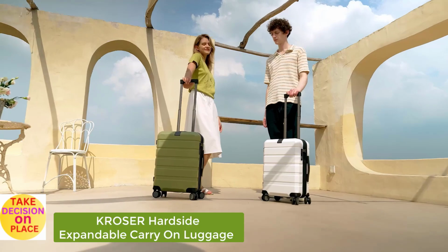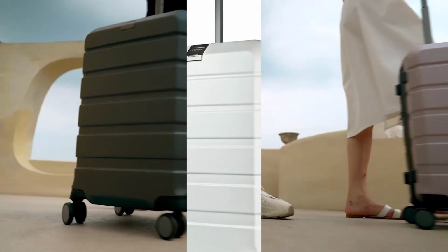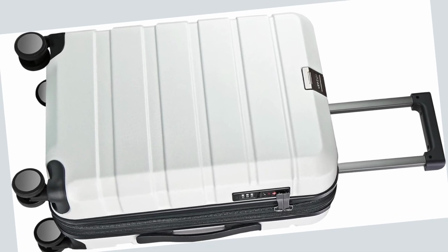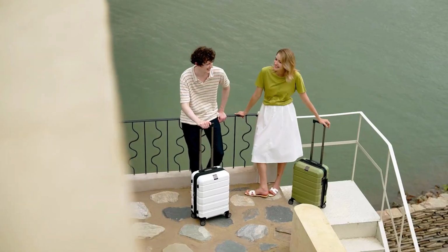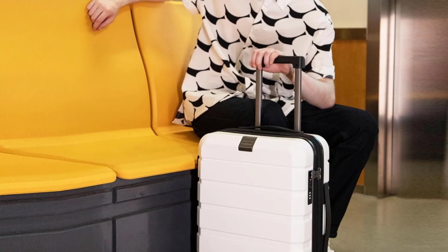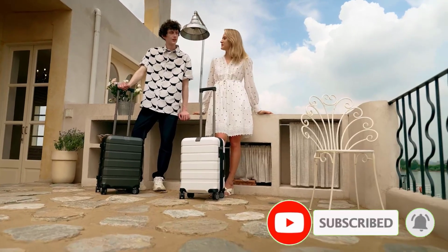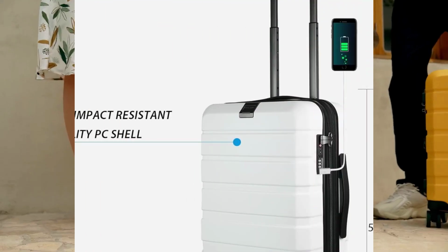Number 3. Crosser Hardside Expandable Carry-On Luggage. The Crosser Hardside Expandable Carry-On Luggage offers a great balance of size and capacity, making it the perfect travel companion for short getaways and business trips. Measuring 14.1 by 9.3 by 21.5 inches, including wheels and handle, and weighing only 7.04 pounds. This 20-inch carry-on fits comfortably in most airline overhead compartments and is expandable for extra packing space when needed.